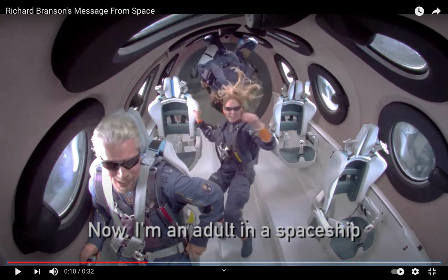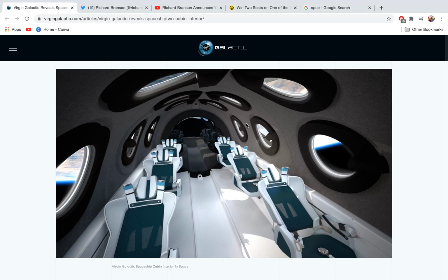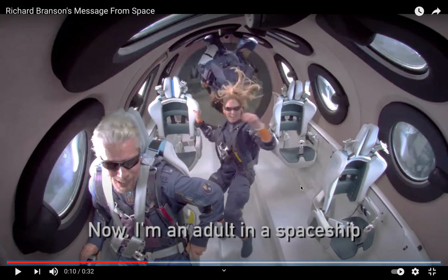But if you have a look here again, we've got 1, 2, 3, 4, and there aren't any more seats at the back. So there's 4 seats instead of the 6. Now this is quite a huge thing for us as investors, and the reason for that is because if you have 2 less seats and each seat costs about $250,000 per ticket per flight, then you're actually reducing the revenue by about $500,000 per flight. That's huge. That's $1 million in just 2 flights. So it's got a huge impact in terms of revenue.